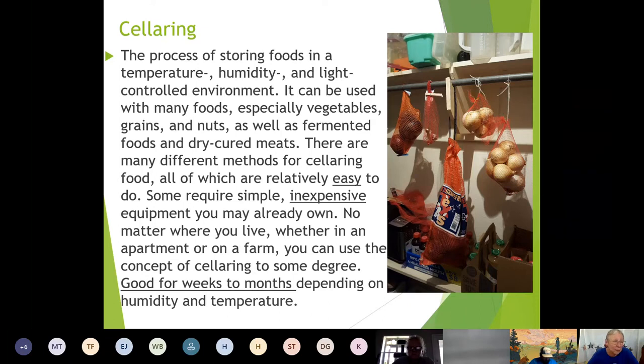Any room that's cool, dark, fairly dry will work as your cellar here in Texas, because I don't know of anybody with a cellar. But you can keep your onions and all those good things for weeks to months. These onions are from last spring, and they're still perfectly good. Good way to save on some money. If you get a good deal, just hang them up in the closet.